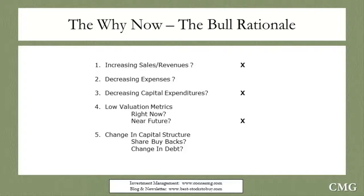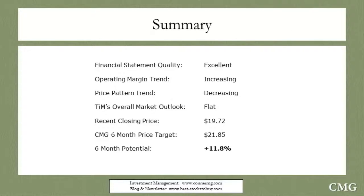So those are three reasons for buying the company right now: increasing sales, revenues and cash flow, declines in capital expenditures, and low valuation metrics in the near future. On to the summary slide.